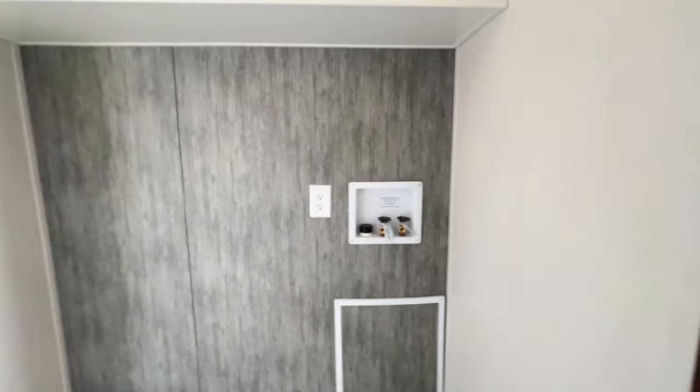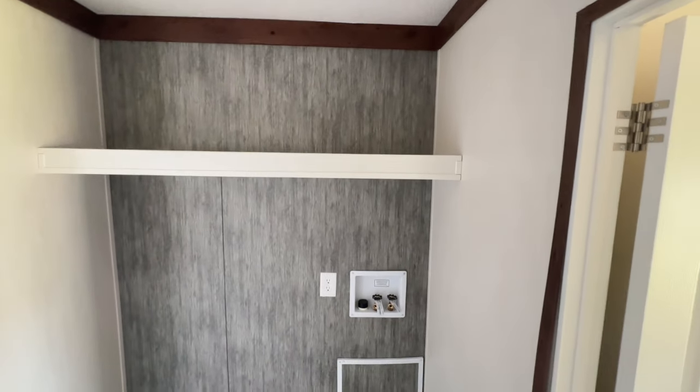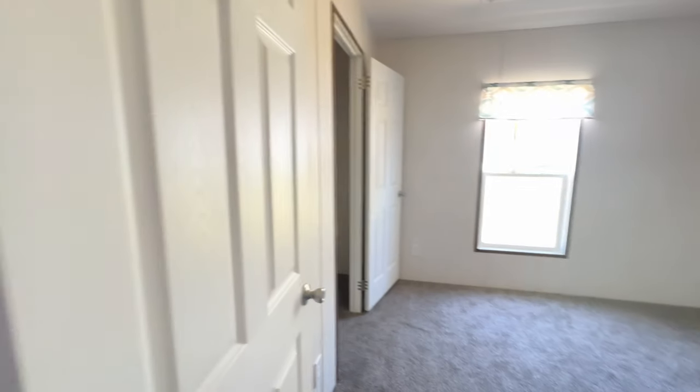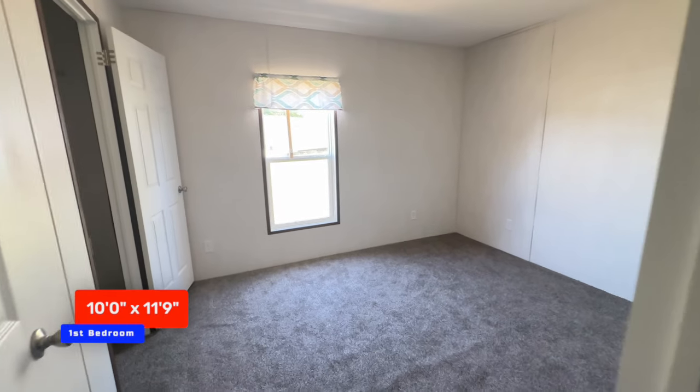Extra bags, trash bags, extra cleaning supplies, just whatever you want to store, you have room to do that. So wonderful. Now on this side of the house, you also have two additional bedrooms. So here is your additional bedroom number one. Nice size bedroom. Absolutely love it.